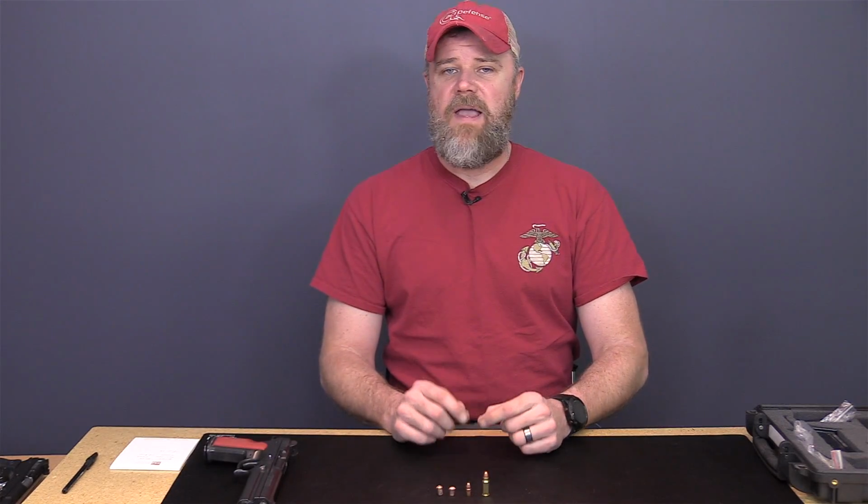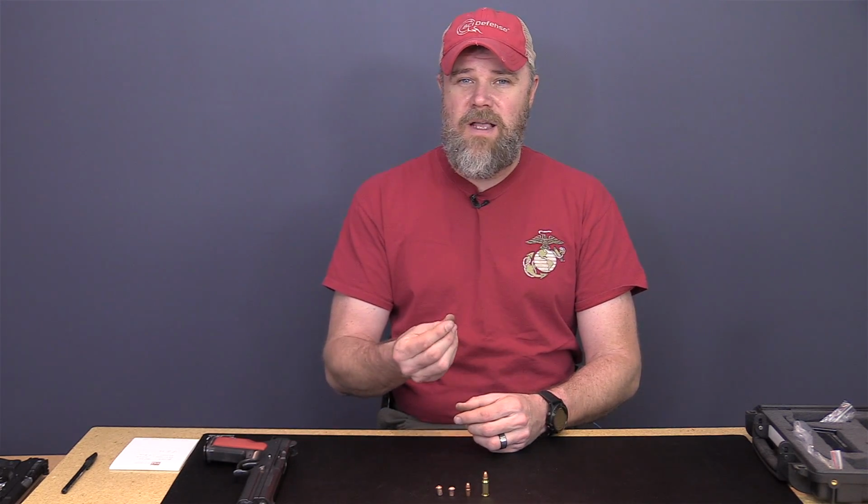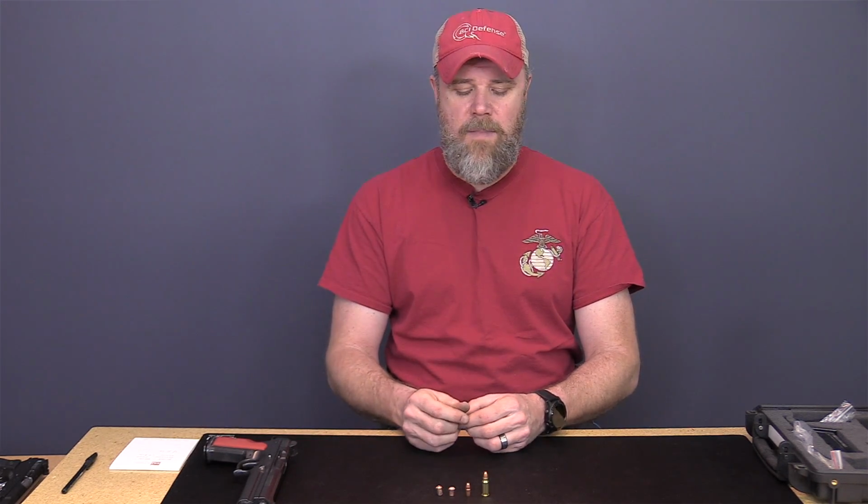The 7.5 FK is a unique cartridge in that I've not been able to find a parent case. What seemed to be the most obvious of commonly available rounds was the 10 millimeter. The head size is pretty close to being the same, but the length of the brass case itself, the 10 millimeter is shorter. Therefore, it would not be possible to reshape a 10 millimeter into a 7.5 FK cartridge.